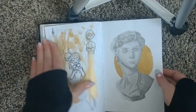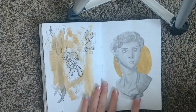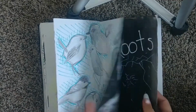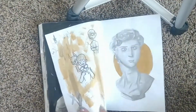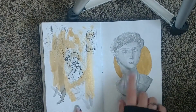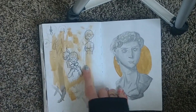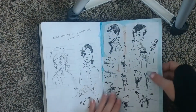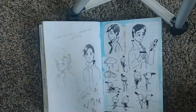Should that be? Oh, here it is! There it is! Here's the Marvel statue guy that I wanted to do. I was like, should I make it dark? But then I was like, you know what? I have gold paint, and I just used it. And then my friend, she did that. Oh, I miss her so much. I miss my friends. Oh my gosh.